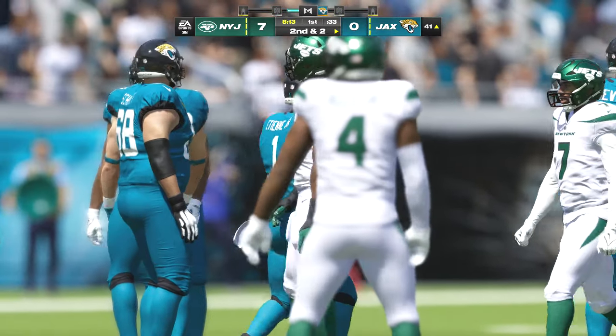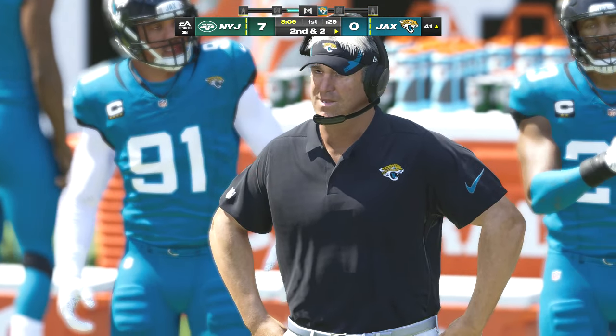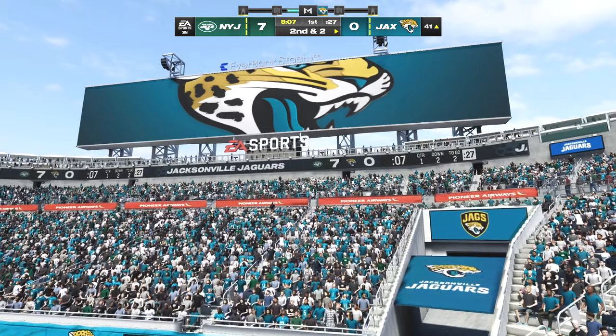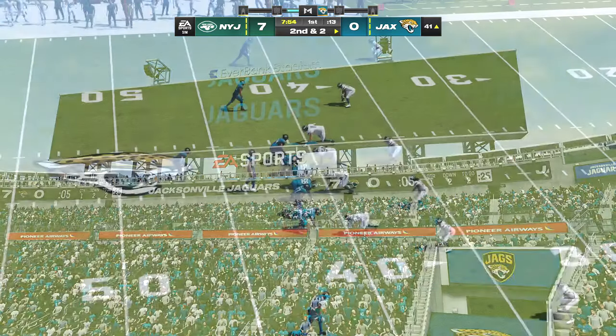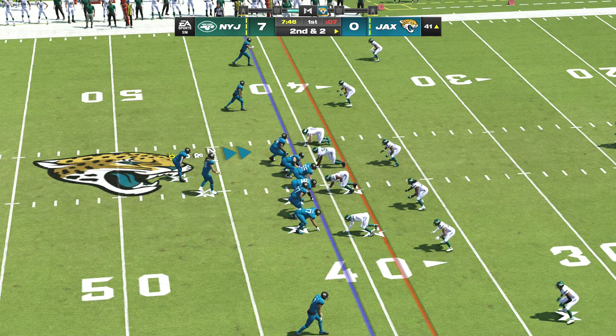A nice run here early on. It doesn't take a great play caller to realize you want to establish a guy of his caliber with runs like this early because they'll pay dividends as the game progresses. Clock rolling as we hit the midway point of this first quarter.